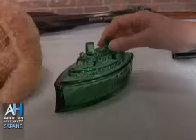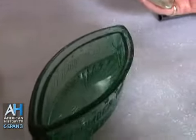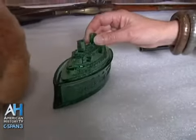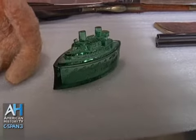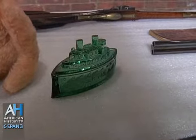This is the kind of thing that actually you might still find in somebody's, I don't know, grandmother's or great-grandmother's house. It's just a candy dish. There were lots of these made. It was a very popular item in the day. It's simply a very proximate replica of the Maine before it sank.